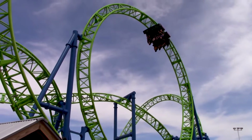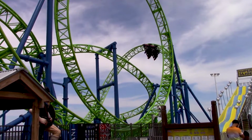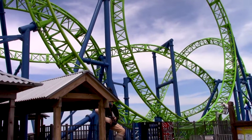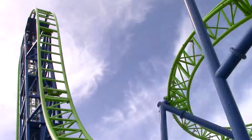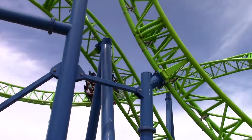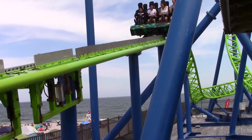But the freedom, and my biggest tip is when you go through that cutback right there, especially if you're sitting in the left seat, look to your left. The ocean will be in your view and it will be upside down, which is really cool. So definitely do that. This was a good choice for this park. Very good choice. So thumbs up for me, definitely do it.